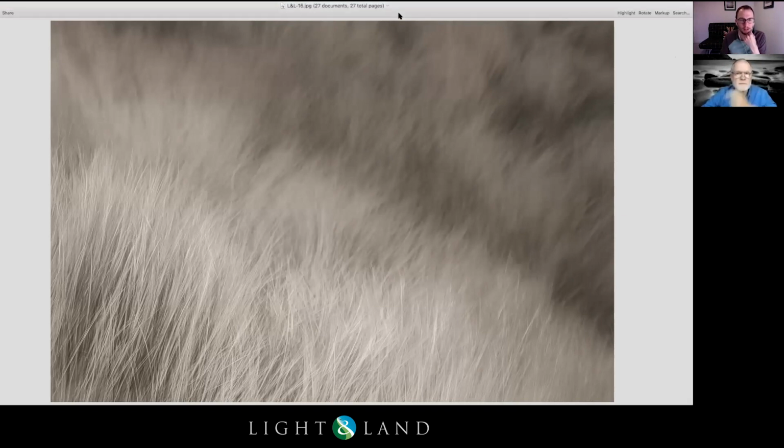Now here, this is another beautiful shot within the dunes. So is this a toning effect, Adrian? Yes, indeed. Just a warm, soft tone, added again later on.